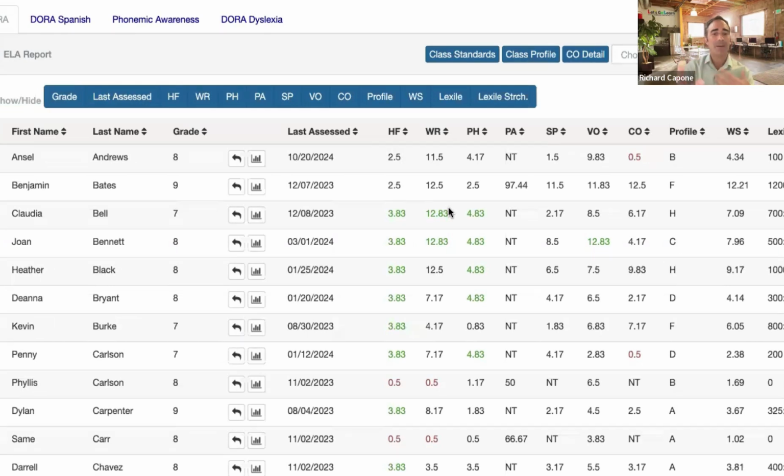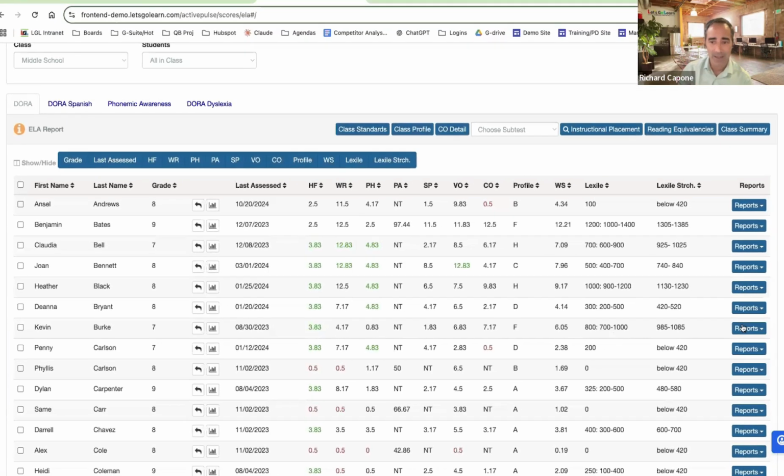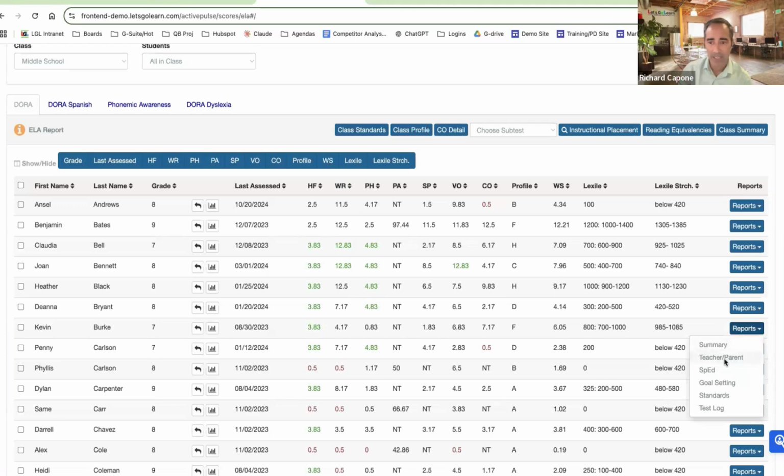So I can start seeing my class in the form of data, right? It is really powerful to have this. And that's why this is actually powerful for not just special ed, but general ed. Now let's take a look at this one student here, Kevin. Kevin has maxed out on sight words, but phonics is very low, right? So let me take a look at Kevin's detailed report here.